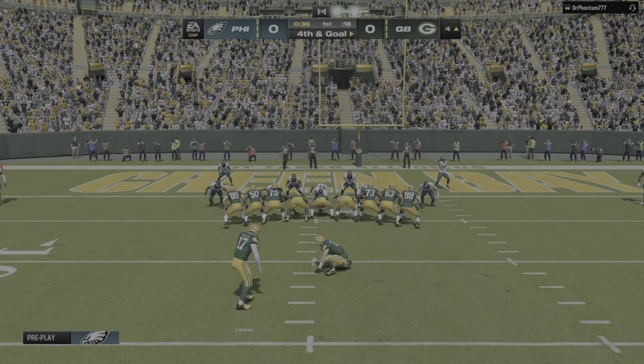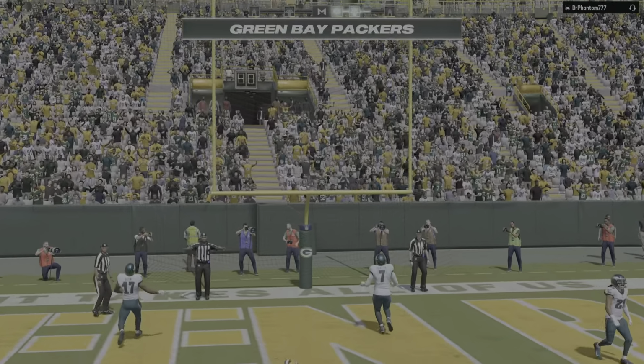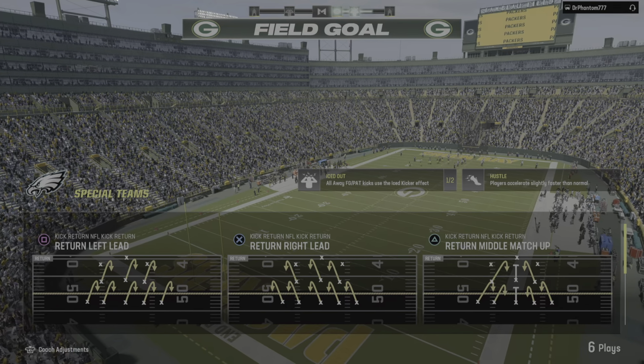So off goes Love. On is Carlson for the Packer field goal. And his kick is good. And the Packers are off to a 3-0 lead. So rounding out the drive.